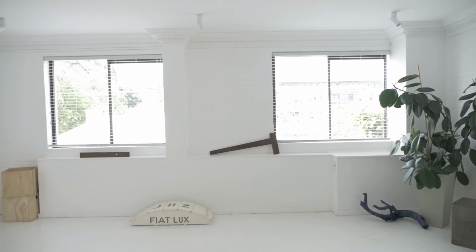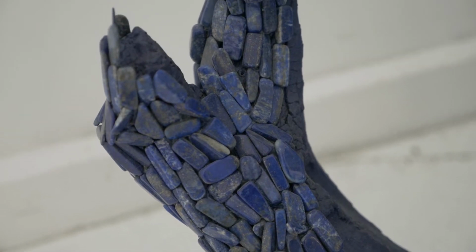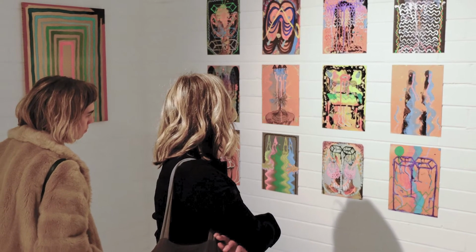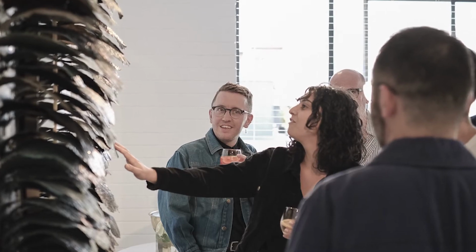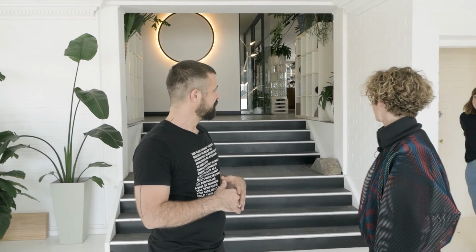So we decided that we would strip it out, do it as a white box, and use it as a gallery space to represent artists who don't really have representation, that are maybe a little bit early in their career, and people who are trying to find a foot into presenting their work in a space that can support them without any commercial pressure.